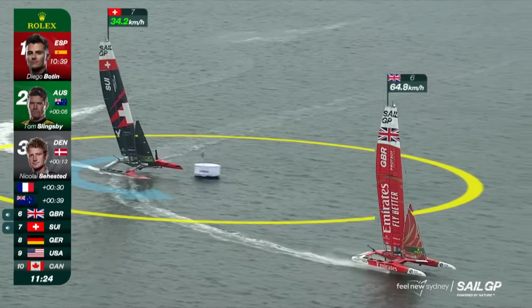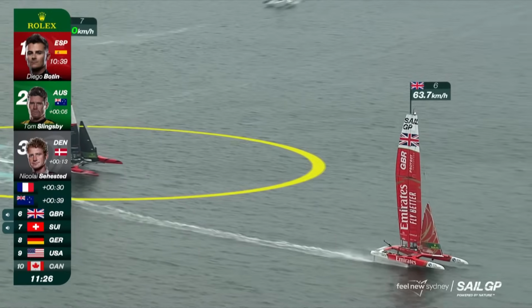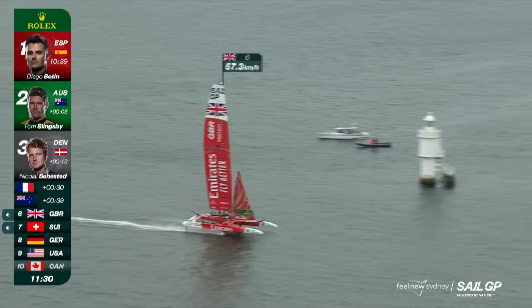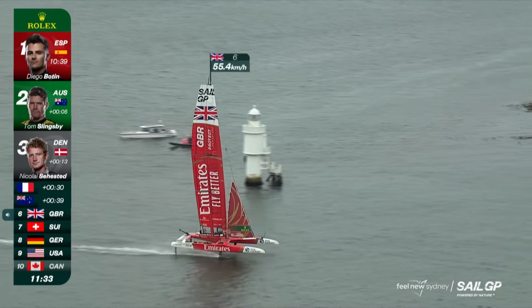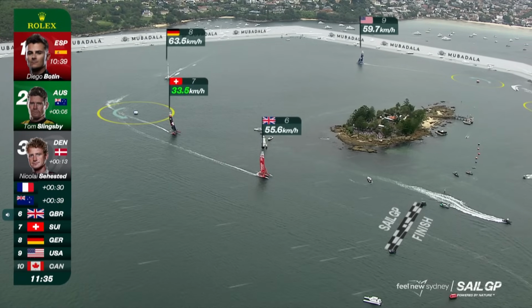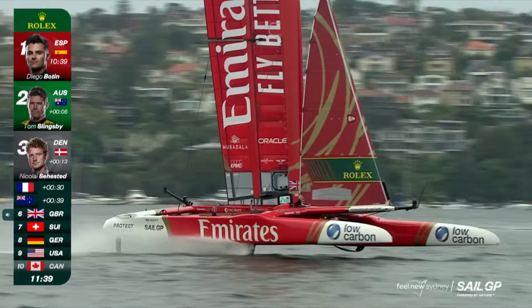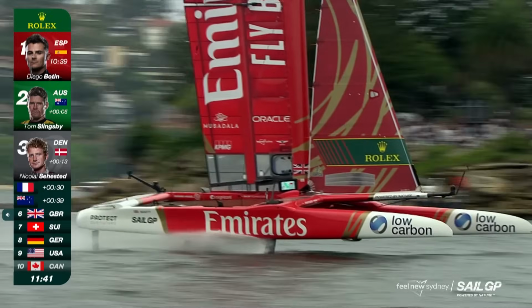Nikolai Relais on board there, flight controller. It's a first day really for him flying this F50, and he's struggling in these gusty conditions. There, Emirates Great Britain, Luke Parkinson, one of the most experienced flight controllers, and big move back through the fleet, as we can see the younger crew struggling a little bit here in these gusty conditions.